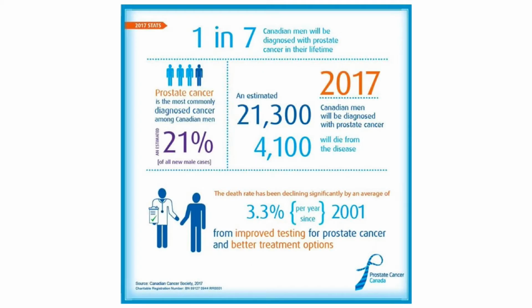So we know, obviously, that prostate cancer is a predominant oncogenic disease. It plays a major role also in Canada. We have a lot of deaths from prostate cancer, but there has been a progressive improvement in actual fact from the death rate of around 3% per year over the last 2 decades. And that's due to improving our testing methods and the ways we approach and treat our patients.